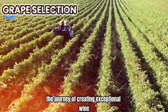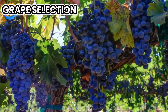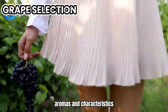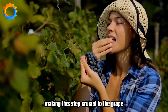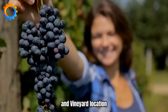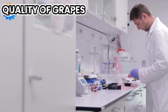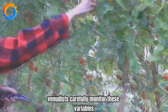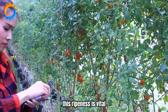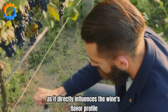The journey of creating exceptional wine begins with the meticulous selection of grapes. Each grape variety contributes its own unique flavors, aromas, and characteristics, making this step crucial. Factors such as climate, soil composition, and vineyard location play pivotal roles in determining the grape's quality. Vineyardists carefully monitor these variables, ensuring the grapes reach their peak ripeness. This ripeness is vital as it directly influences the wine's flavor profile.